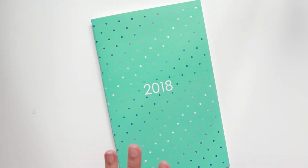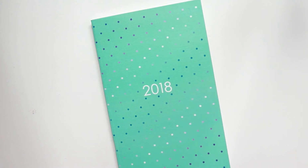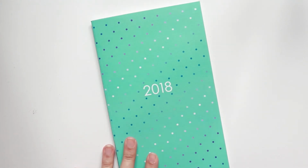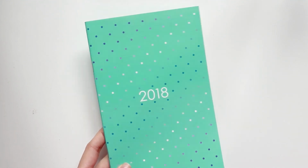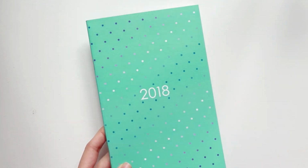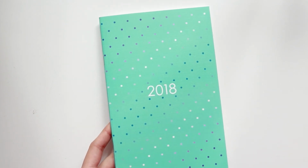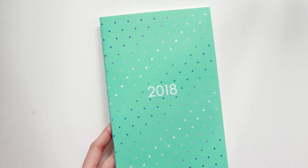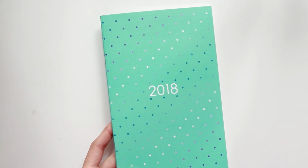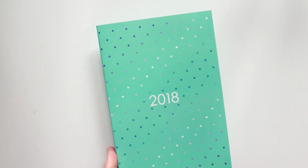Now, this retails for $18, and like I said, it is high quality, but in my personal opinion, I do think it's quite expensive for a pocket calendar. You guys know I keep it real with you guys. I think it's very pretty, and I think it is quality, but I think usually if you're looking for a portable monthly calendar, especially one that you can slip in and out of another planner, you're probably not going to try to spend almost $20 on it. So that's just my personal opinion. I do think it's nice. I think you'll be happy if you bought it, but I do think it's on the pricier side for what it is.